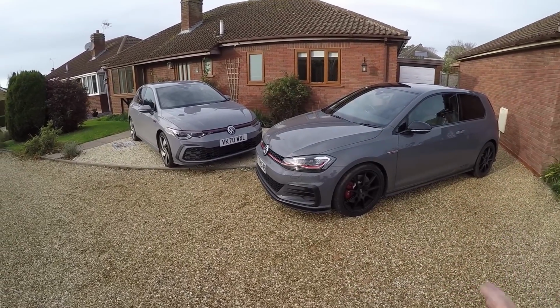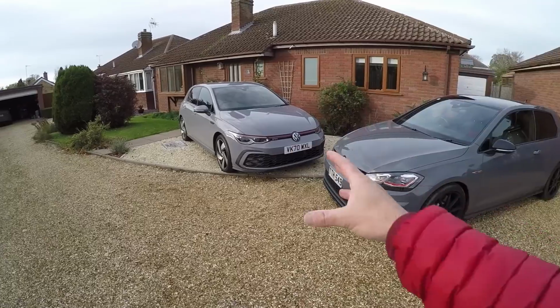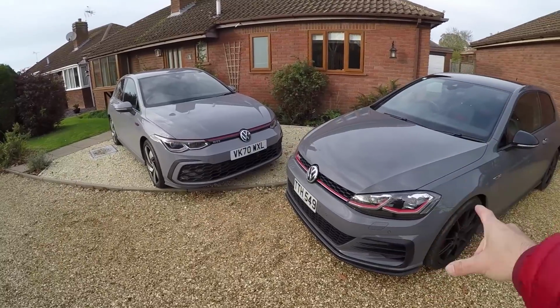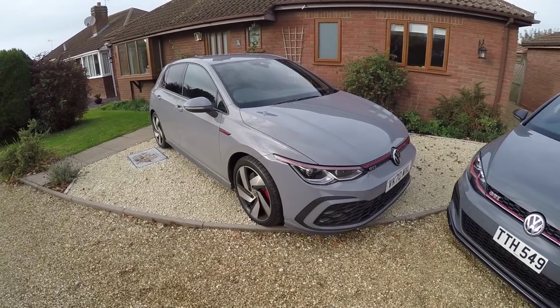I'm sure the comments are going to be full of people saying you prefer the looks of this car, and I do too, but it's all about the driving, which we'll come to later. Having the two cars together is handy as well because it's made me realise that this Pure Grey is a lot darker than Moonstone Grey, which is a £375 extra on this car.